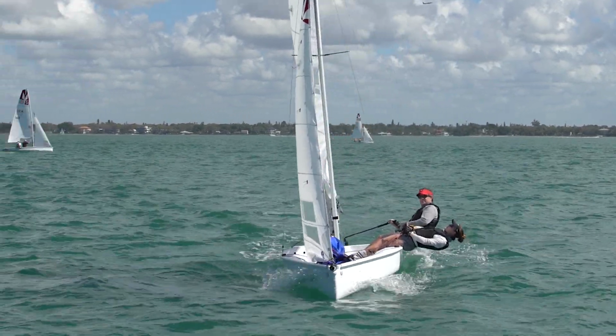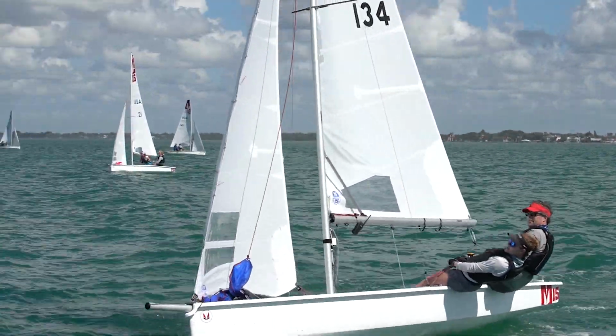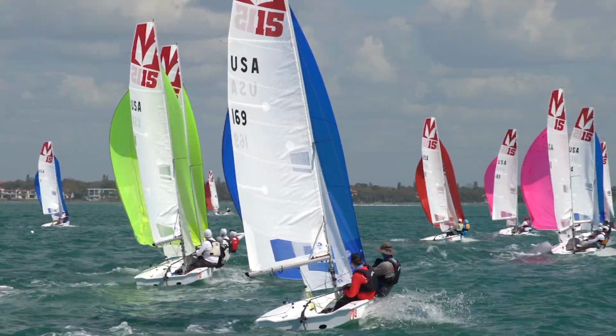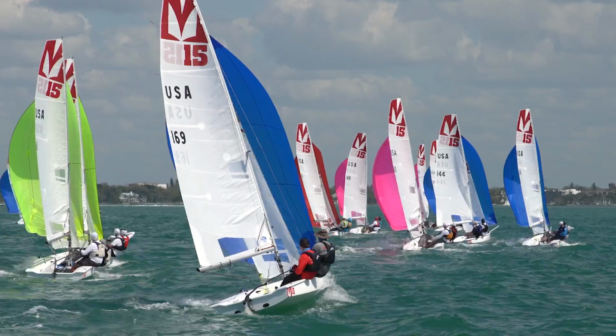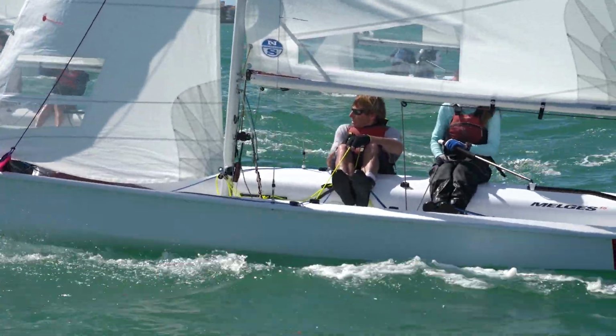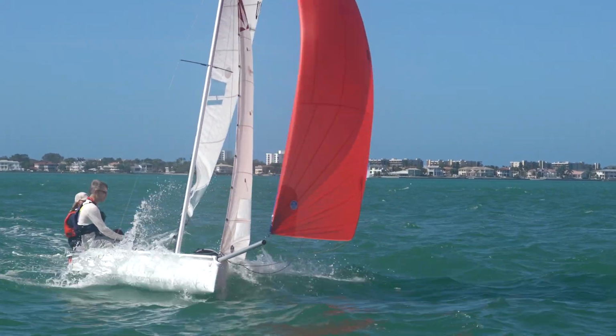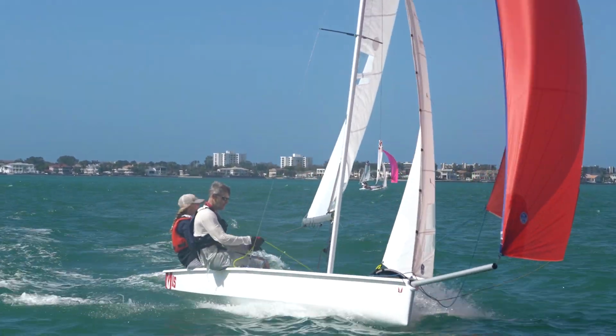The first day we did 5 races, and maybe a little bit light and lumpy conditions, but still had some gusts up into the low teens. So, pretty nice sailing. And then the second day it was absolutely perfect, 10 to 15, maybe some gusts a little bit higher than that, just perfect sailing for the Melges 15s. So what did you see out there?